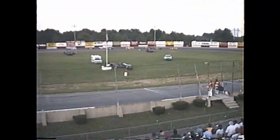Denny Dean leads. Cecil Jenkins runs second. A good battle develops for third between Maynard and Freebus. Maynard nearly into the back end of Cecil Jenkins, but he got a whoa down, didn't touch him. They'll complete the third lap this time.